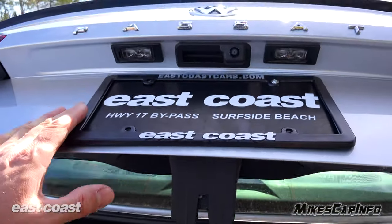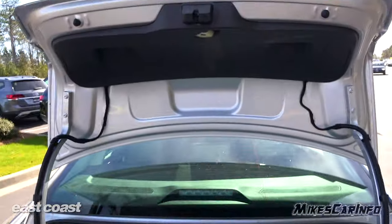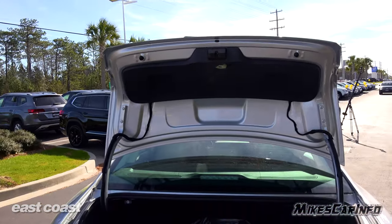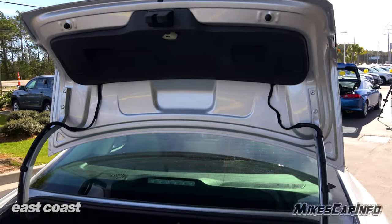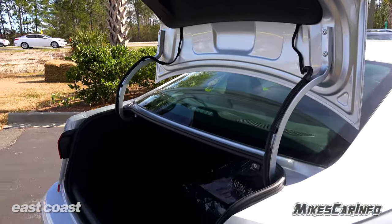But I have to stop it because it wants to flip up so fast. So just keep that in mind. When you push that button, this wants to flip up on its own, so make sure it doesn't hit you or knock anything out of your hand or something. It's just spring-loaded.